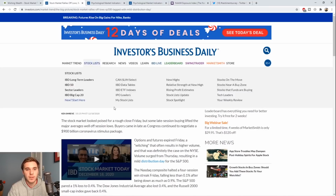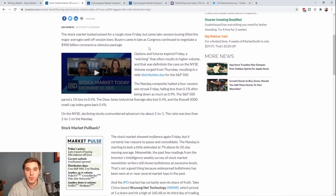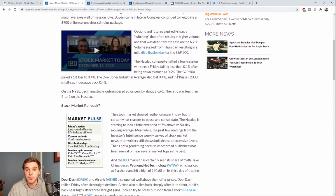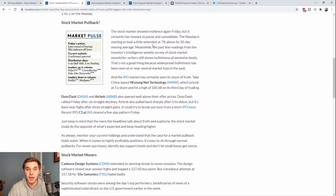So moving on, let's talk about the IBD Big Picture article. And overall, the title is Stock Market Rallies Off Lows, but S&P 500 Tagged with Mild Distribution Day. So overall, they talk about the strong comeback this Friday caused by all those late adds to the indexes. And this actually did result in a distribution day for the S&P 500. Moving on, they talk about how the NASDAQ is currently a little extended at 7% above its 50-day moving average.